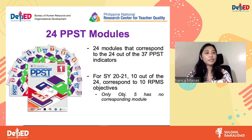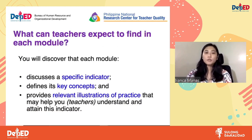And then for the following year, for our next school year, tatapusin po natin ito and provide you with all 37 PPST modules. Ayan, what can you, our teachers, expect to find in each module? Makikita nyo po doon that for each module, it will discuss a specific indicator. It will define key concepts para align ang terminologies natin sa RPMS-PPST. And also, it will provide you with relevant illustrations of practice that may help you understand how to attain each indicator. So, ayan po mga ma'am, sir.